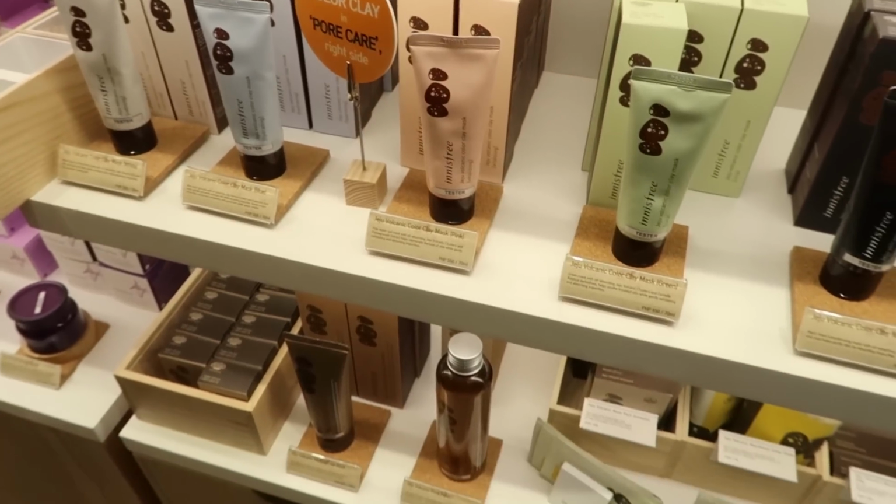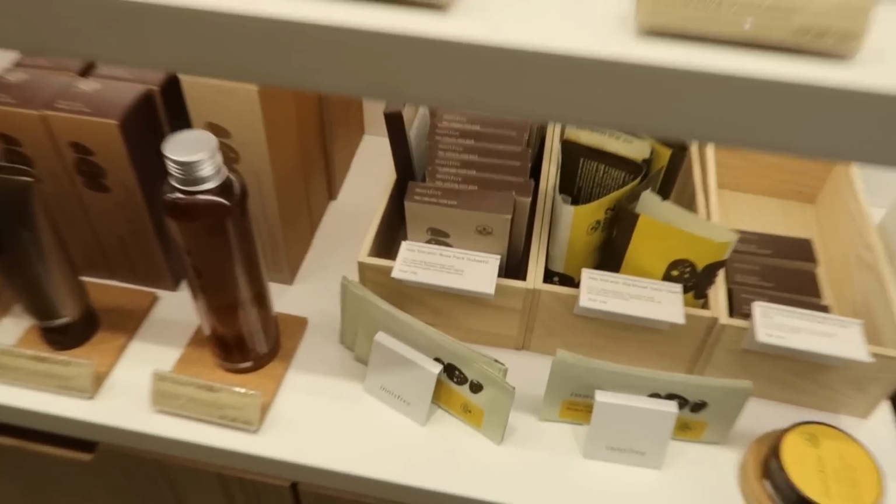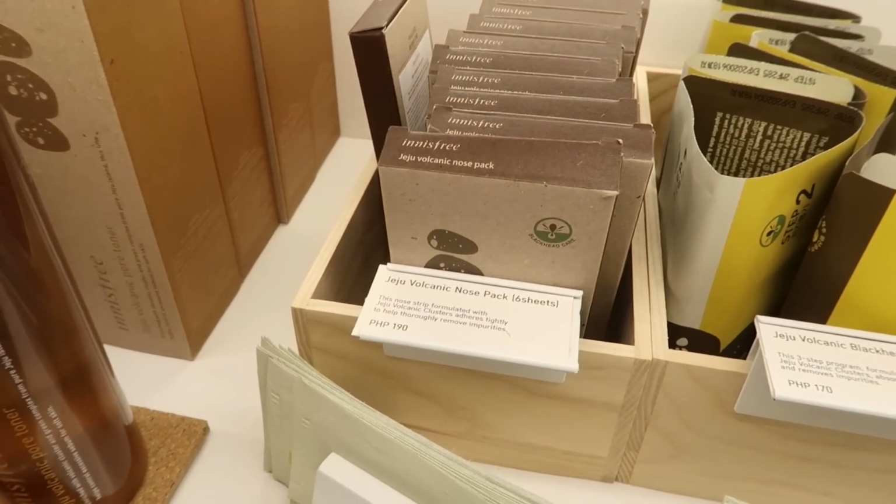And then ang dami pa, sobrang daming different products over here. They also have the nose pack. So if you're into that, nose pack for 6 sheets, 190 pesos.